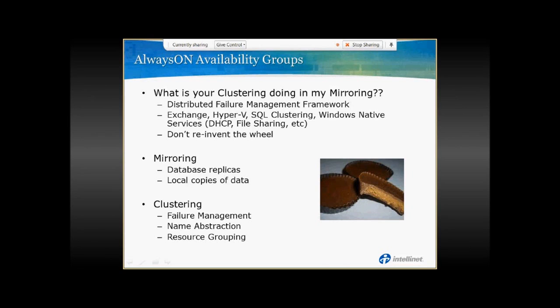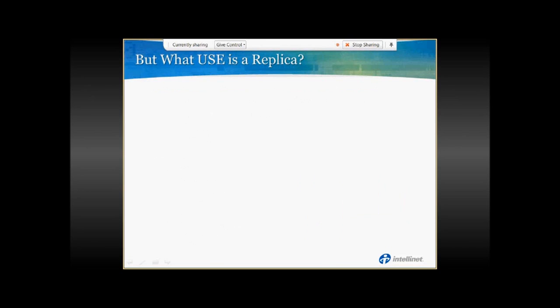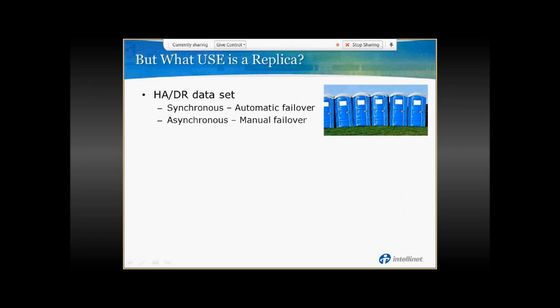So what really is a replica, though? You heard me use this term, but what really is it? It's not just a mirrored copy of the data. First thing we can do is we can use it as an HA or DR, high availability disaster recovery data set. Now, if we're set up on a synchronous mode, we can do an automatic failover to another one of our synchronous replicas. If we're asynchronous, this has to be a manual failover.